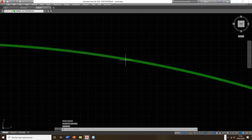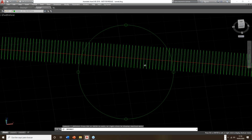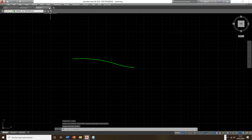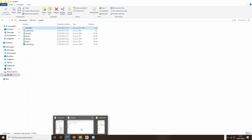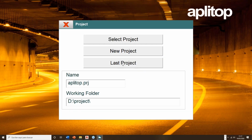This is our theoretical tunnel. And then after this, we can export the project to Total Station to do the survey in the field. Then I'm going to run TCB Tunnel. This is the new version for Windows 10.